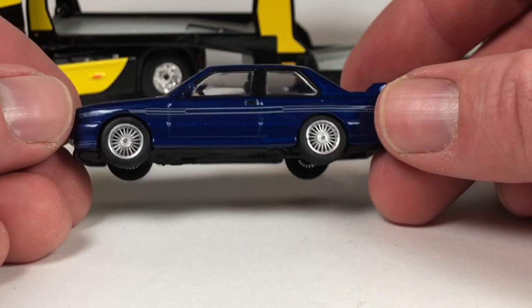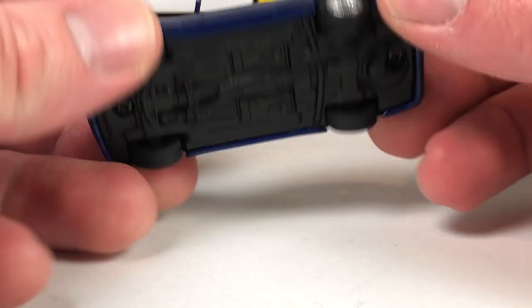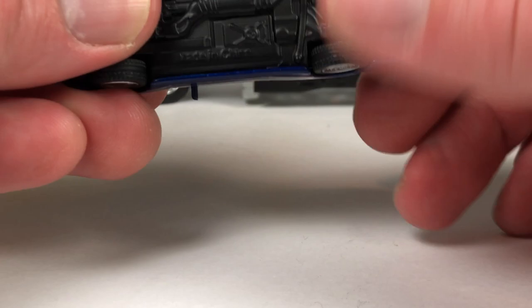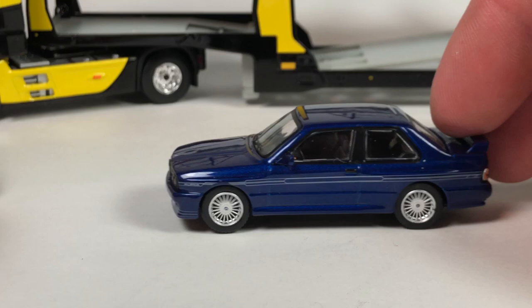Yeah, we got a wobbler in the back there. Small quality control issue. Mini GT has been, I've been really lucky with them. I haven't really had any issues. This is probably fixable. I've got to be careful pushing the wheel on all the way, but we'll mess with that off camera. I should be able to get this wheel to straighten out. But that is quite the wobble.